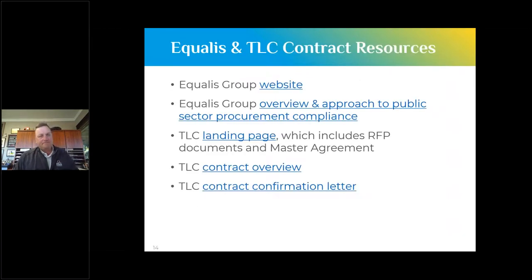In the contract resources, this slide deck, we've PDF'd it. It's going to be available to everybody after the call. What I've done in here is put in links. I'm going to show you some of these quickly, but I've put in links to a whole series of different contract resources that are readily available to you. You don't have to ask us for them. We've provided them.